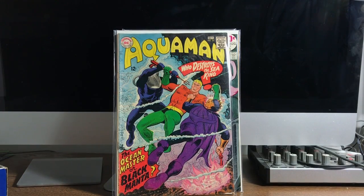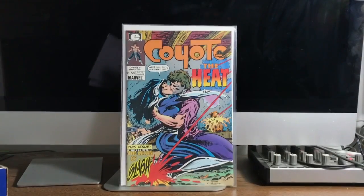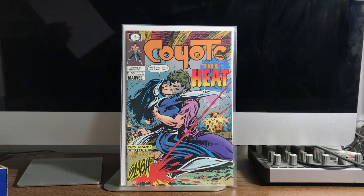And I looked through their dollar section, and I found Coyote number 11. The first published Todd McFarlane art. And found that for $1. The book goes for about $20. I know I paid about $18 about 2 years ago for a copy like this. So I feel like an asshole for having paid $18 for a copy of Coyote number 11 when I found it for $1 2 years later. But that's just how the game goes.